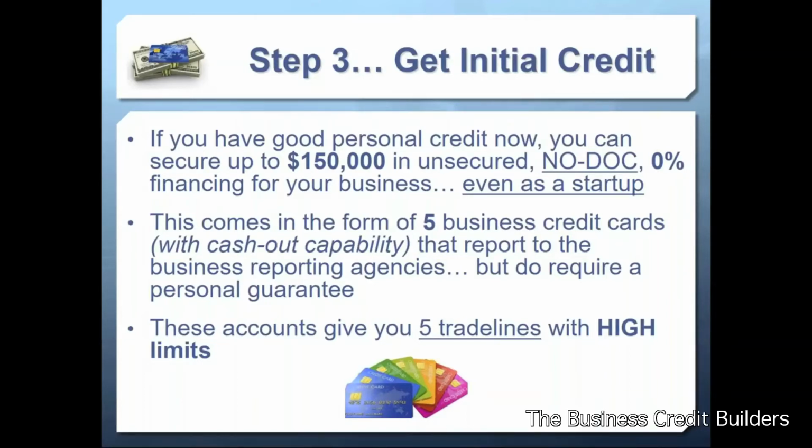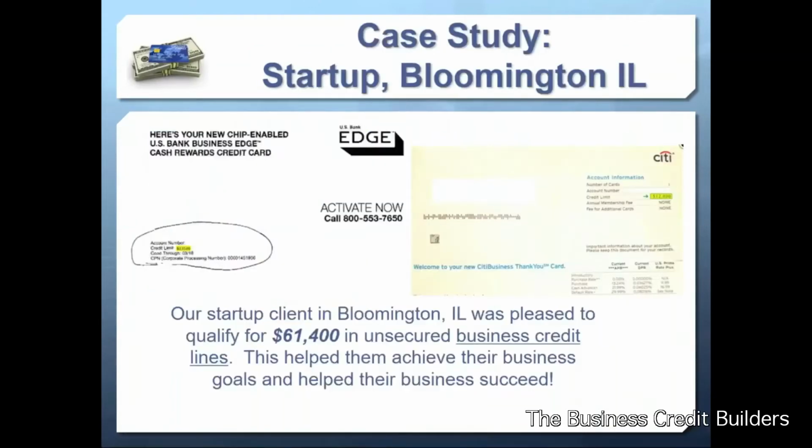If you don't have a 680 credit score or higher, or you don't want to provide a guarantee, well, then that brings you to option 3, which I'll tell you in just a second. But before I do, let me give you an example here.